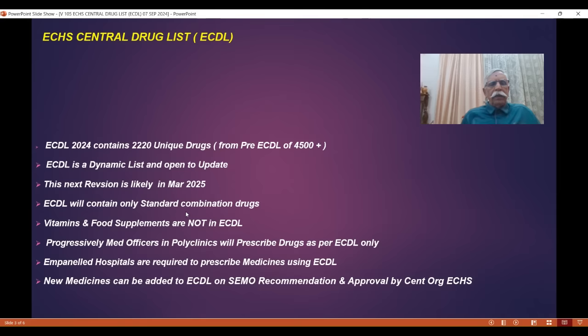ECDL will only contain standard combination drugs. Currently, different combination drugs may be available, so they have standardized this. Vitamins and food supplements are not included in ECDL.